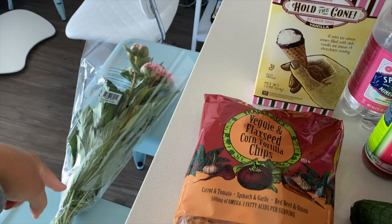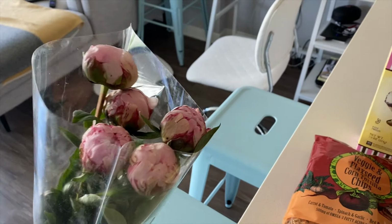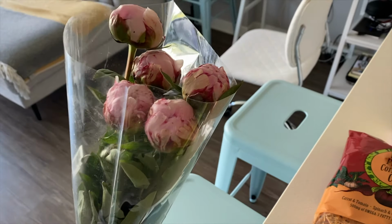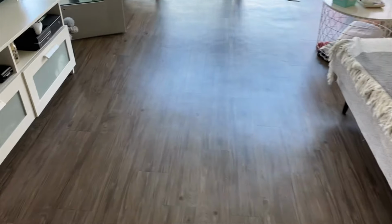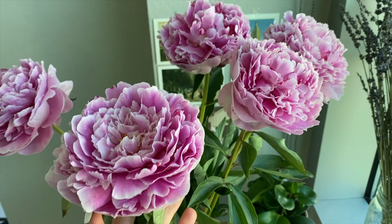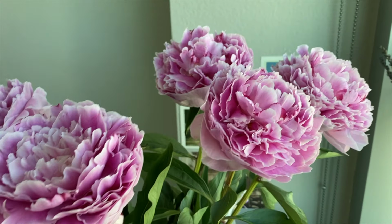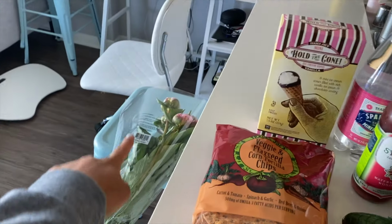I've got some peonies, again, of course. These are so beautiful. They're my favorite flowers, and last time that I got these, they bloomed so, so beautifully. I'll actually show you guys right now because I'm so in love. Here we are. They're fantastic. How beautiful. So I figured I could not go without buying another one. I'm gonna put these in another vase.